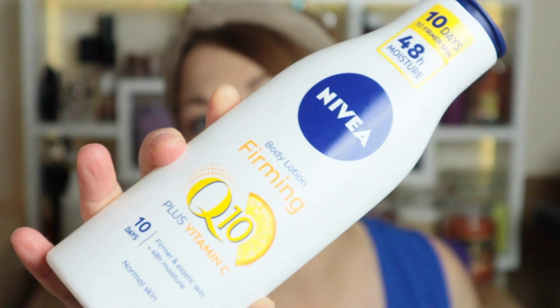I quite enjoyed these. Next we've got this from Nivea, and this is the Firming Q10 Plus Vitamin C Body Lotion. It reckoned that I was going to get firmer and elastic skin and 48-hour moisture. It was going to take 10 days to do it. It's for normal skin. It was a nice moisturiser, but nothing that I would rave about. Would I buy it again? Probably, if it was on offer. I'm not going to say no. Nivea's quite an affordable brand anyway, so it's all right, you know, for what it is. It's fine, but it's not going to be my favourite moisturiser. But I would use it again.